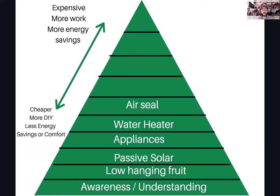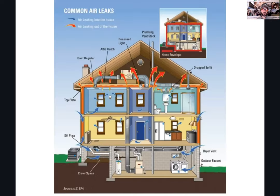So this is a great handy chart, and I have a link to it there for you in the handout. Let me know if you don't have that. It shows where all the air is coming and going in homes. And it's different for every home again, but this is a great place to think: if you're doing a renovation, where do you need to be looking for this air? Where is it going? Where is it coming from?